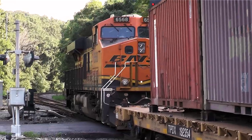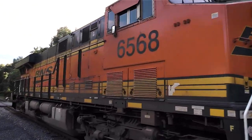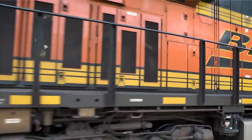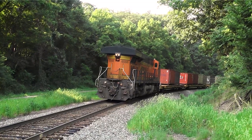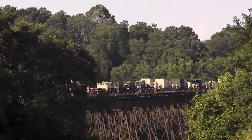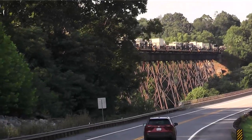Picking up speed. DP on the rear, shoving. And there she goes. I was hoping to get here on time, but we'll get a different one. It's going to be tight, but we'll get a different one.